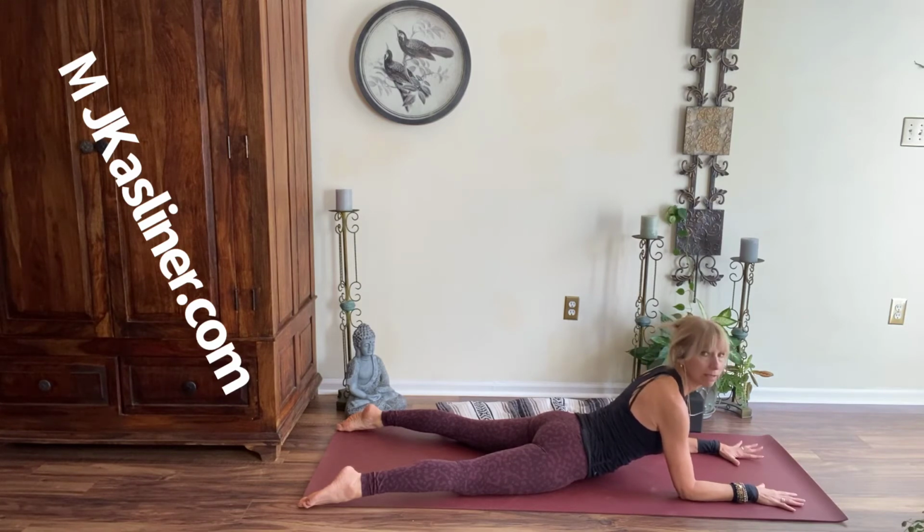So here, the spine just kind of drapes, and you'll begin to feel a compression in the lumbar spine, which is good. They always say you're as young as your spine here. And so it really brings a lot of vitality into the spine and tonification. So again, you can stay here in this pose.